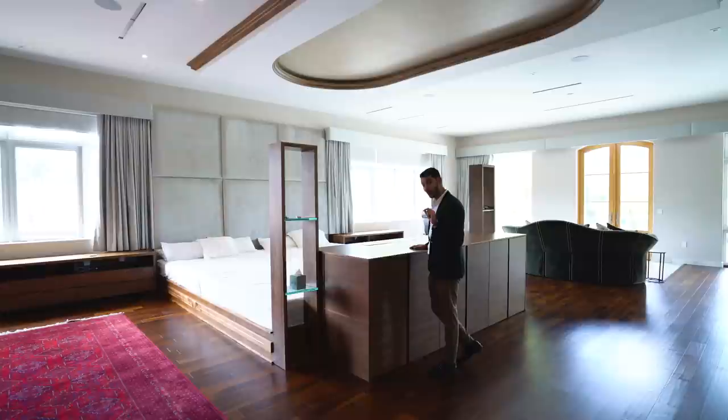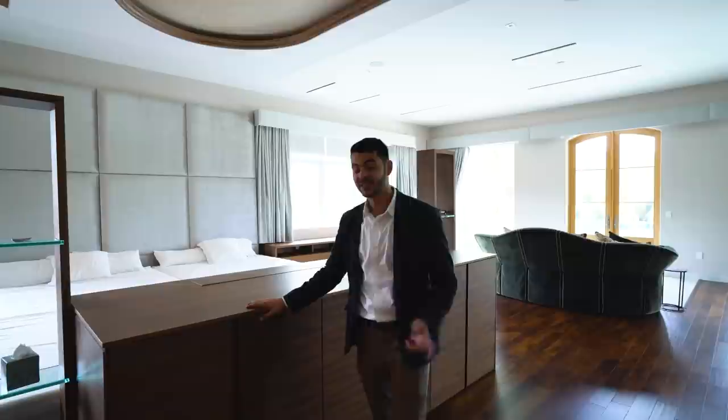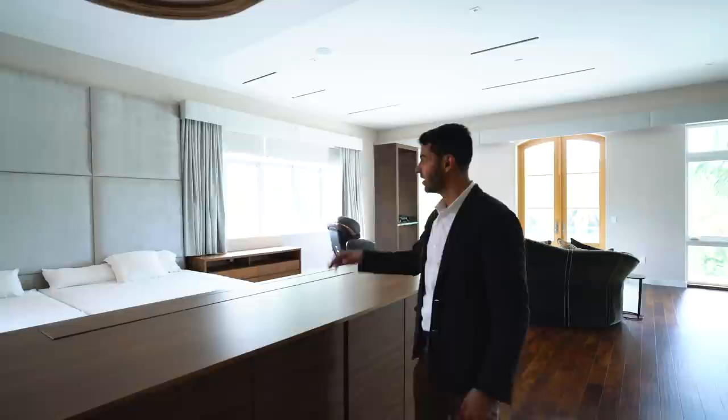You're wondering where the TV is? It's right in here. Your TV pops up with a click of a button, and you're watching TV on your king size bed. King to the power of four bed, I like that, George. Although king to the power of four would mean that it's 16 of them. Let's not get into that.